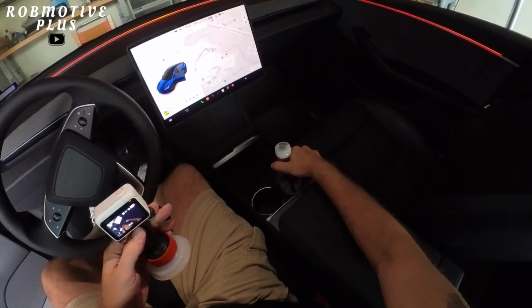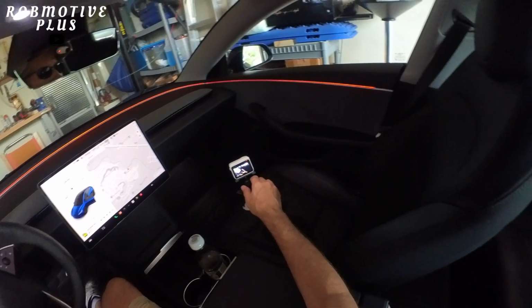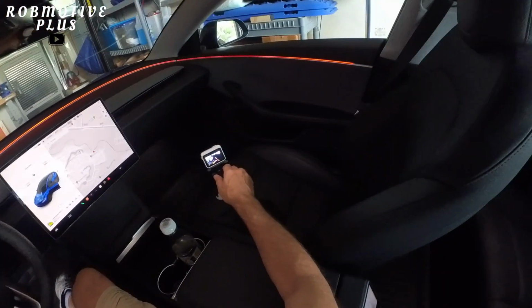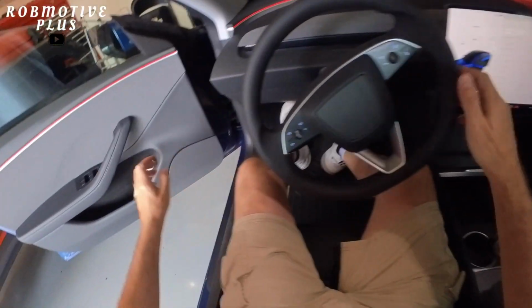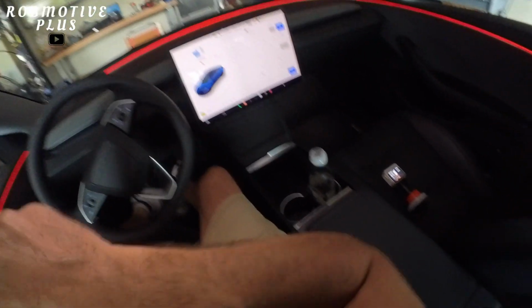Love the ambient lighting in here. It is just too cool. You look around the car, you can see that red strip that goes all the way around. You can change that, by the way, to whatever colors that you want. Now, of course, you have this nice big screen to take off. Pretty simple, and I love the way that this works.